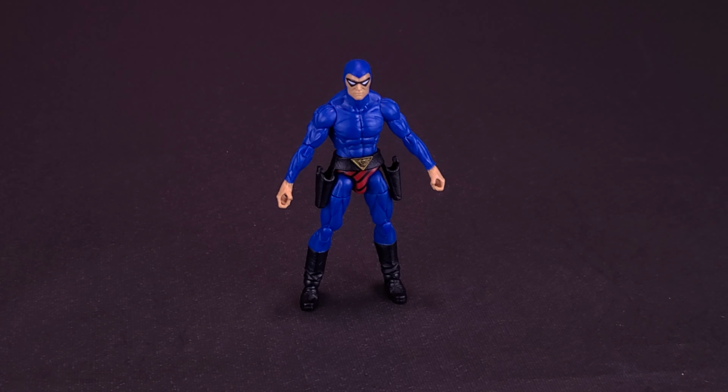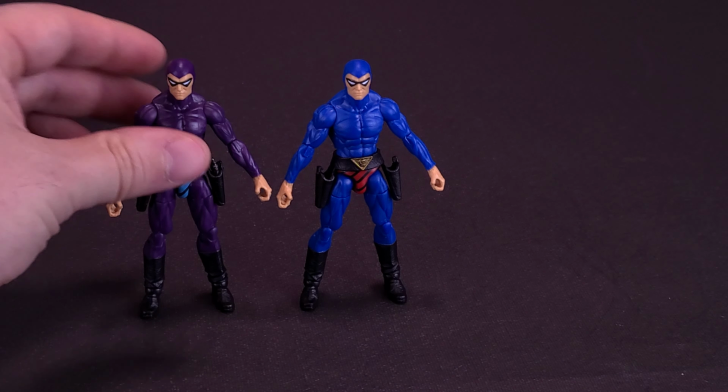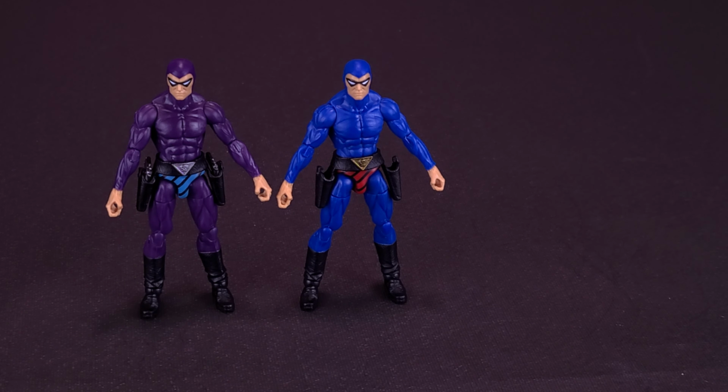Haven't had your fill of the Phantom yet? Good, because this is the second Phantom that we are having a look at, the first one being the purple costume Phantom that we looked at in an earlier review. Looking at it, it does almost seem as if the purple one is slightly taller, but I think it's just the fact that the legs are a little bit closer together.